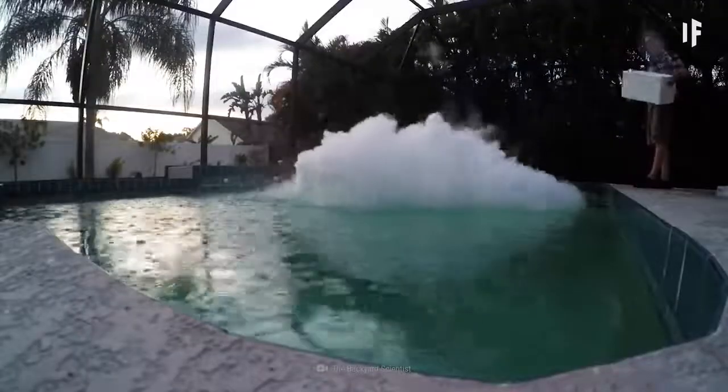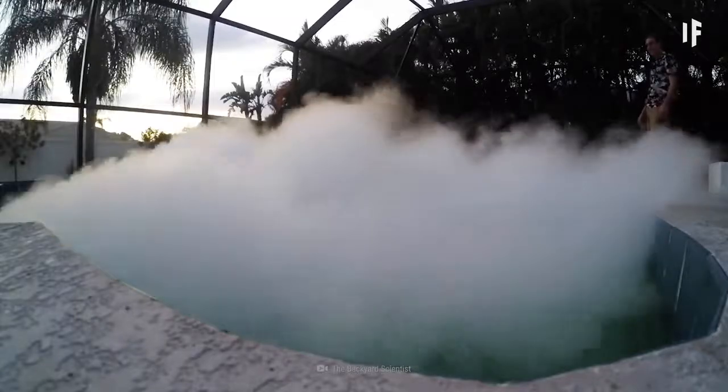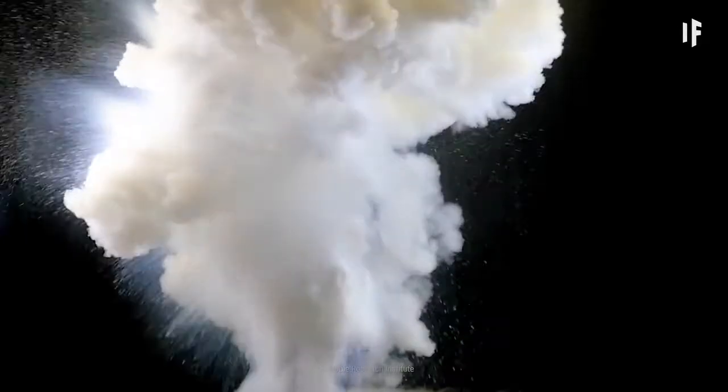And on the other hand, you have liquid nitrogen, the smoky-looking substance that most people have heard of but don't know much about. It can be as cold as minus 210 degrees. And when it warms up and becomes a gas, it expands to 175 times its volume.